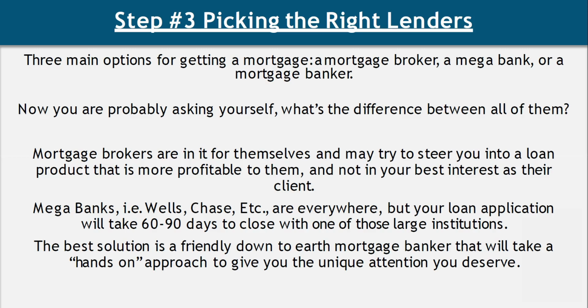Step number 3, picking the right lenders. This is another really important step that could instantly save you thousands of dollars. Nowadays, you have 3 main options for getting a mortgage: a mortgage broker, a mega bank, or a mortgage banker. Now, you're probably asking yourself, what's the difference between all of them? Well, the answer is fairly simple.